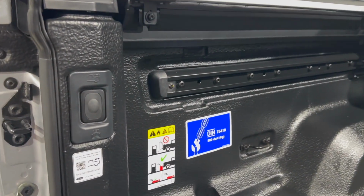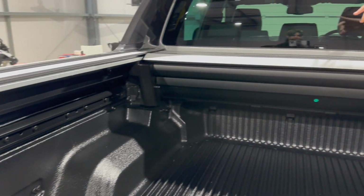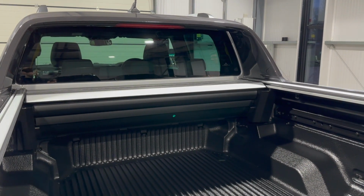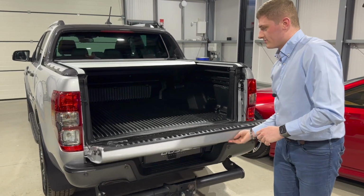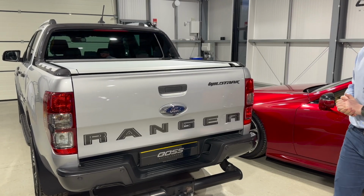And there is also, under this big bar that goes across the top here, you have actually got lights under there as well, so you can illuminate this load bay if you're in the dark as well. So again, another nice feature there. And if I just push the button again, the shutter will come all the way back, and this boot lid is very easy to close, goes nicely in place.